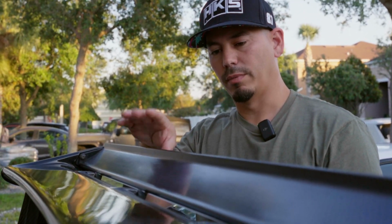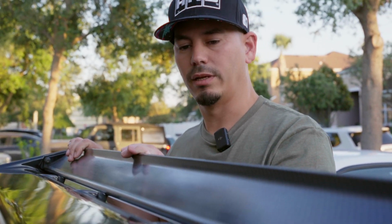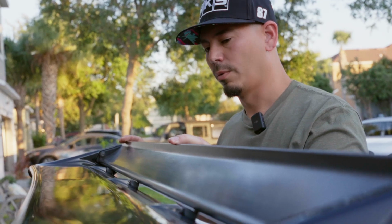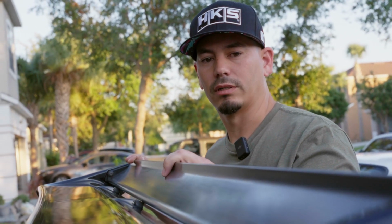If you remember, my Muse wing blade was too long. And I said that I contacted Muse Japan and they were going to make it right for me. They did ship out a new one for me. It fit perfect. I actually have it on right now. I do need to take it back off at some point because I have to get it clear coated.